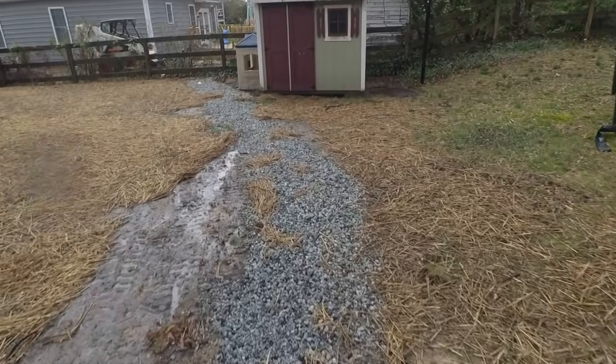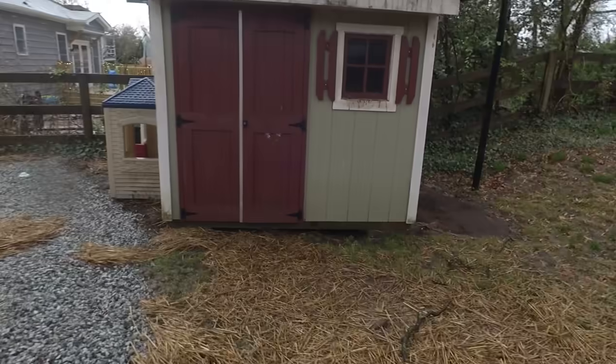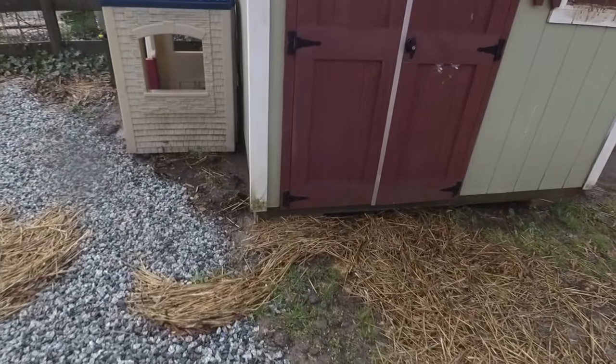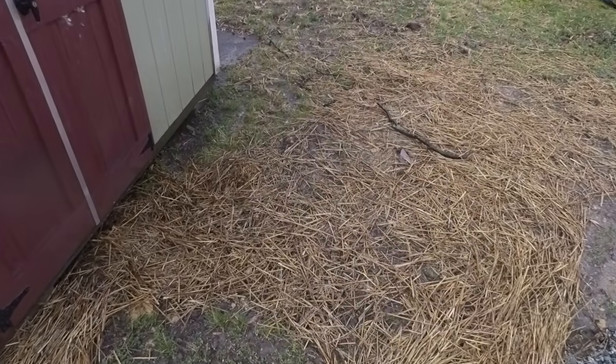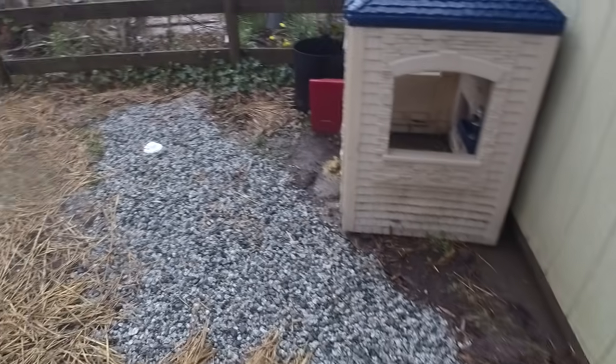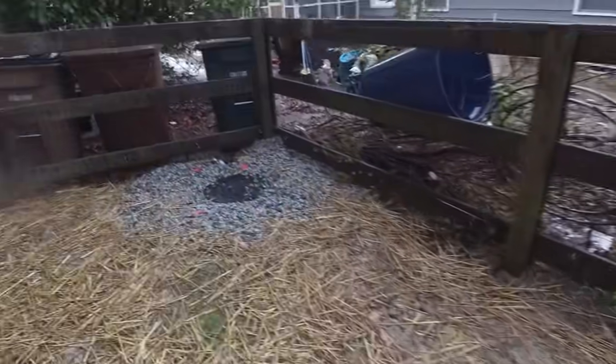Oh, wow. Yeah. This is all drained away, too. That was the worst. Yeah, it's been about 45 minutes since I was here. So all this was underwater too, when I was here before. You can see the straw down there.